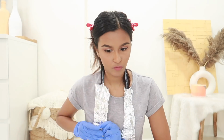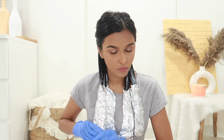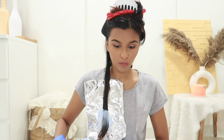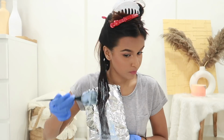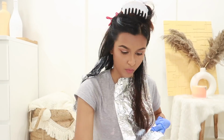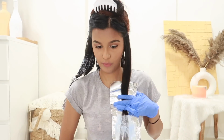I concentrated most of the bleach on the ends, and then using the brush in a vertical manner, I blended it upwards so that it's more seamless. And one more thing that I learned is that you need to do this fast, because the bottom sections will start developing sooner and the upper ones won't. So that is one mistake that I made. So definitely that is something that you can avoid. Other than that, sectioning is a blessing.